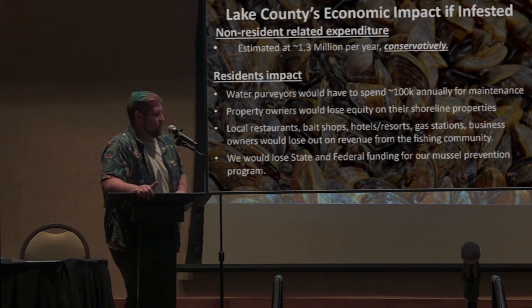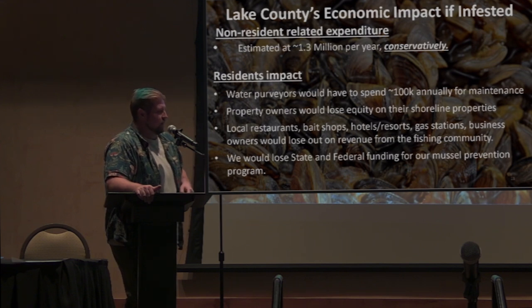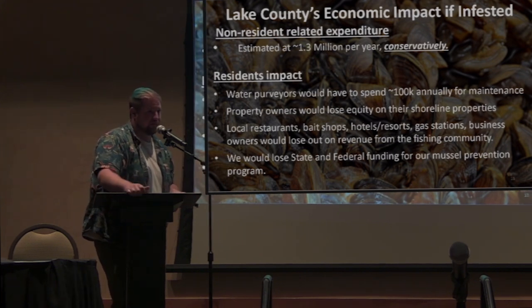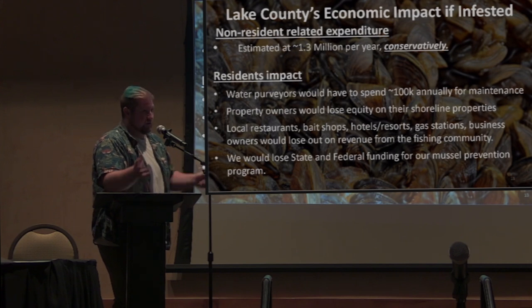Right now, when fishermen come in for their tournaments, it is estimated that they bring in $1.3 million. This number is very conservative. This number was brought into an algorithm that is for one fisherman coming into the lake fishing for one day. And these tournaments go on for 5 days if you consider pre-fishing, which is 2 days before these fishermen come in.